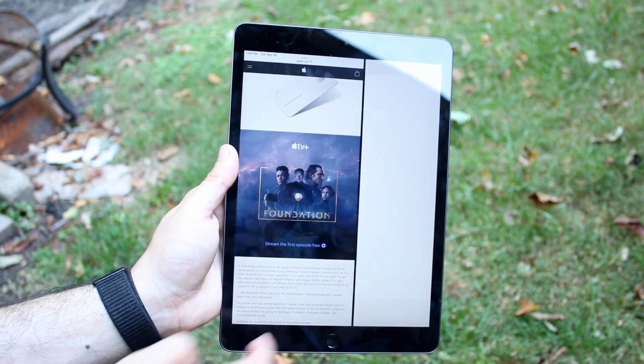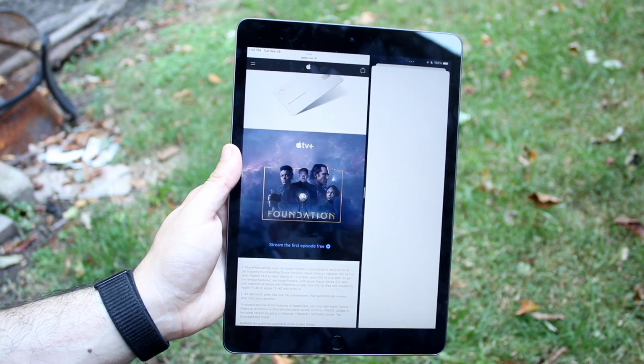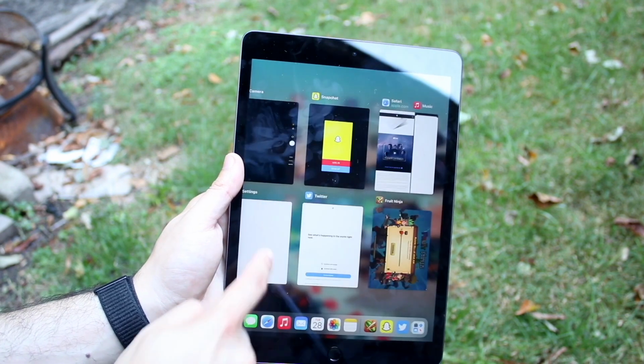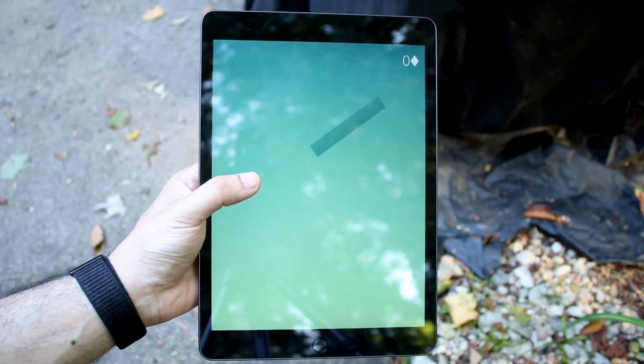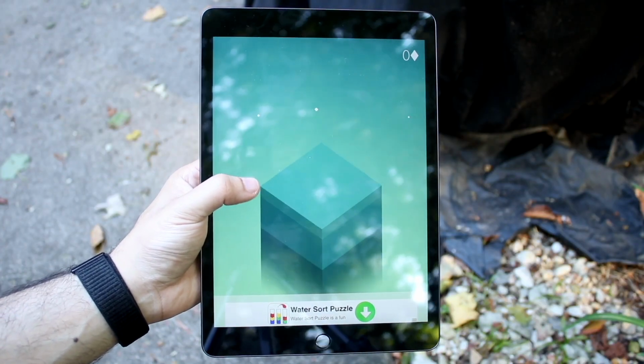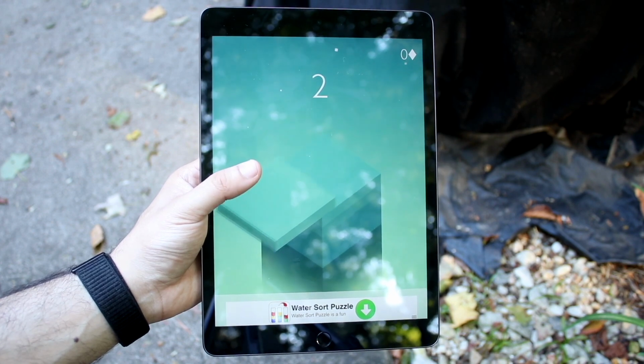Now with the iPad Air 5, I think this is a very solid iPad as well. I think this iPad has a lot of capability and it is not a cheap iPad at all. This thing feels extremely premium. It has a lot of capability within it.